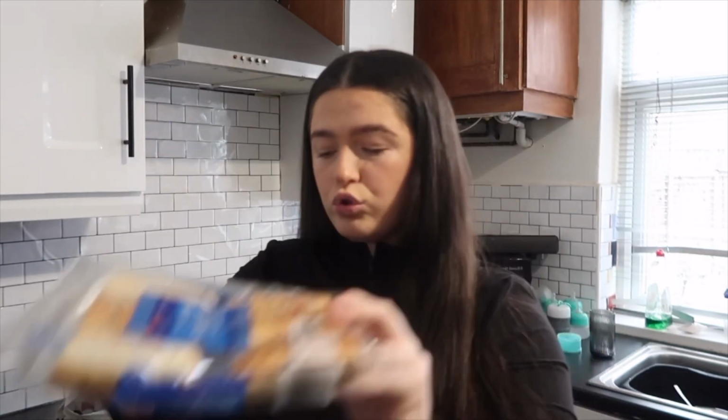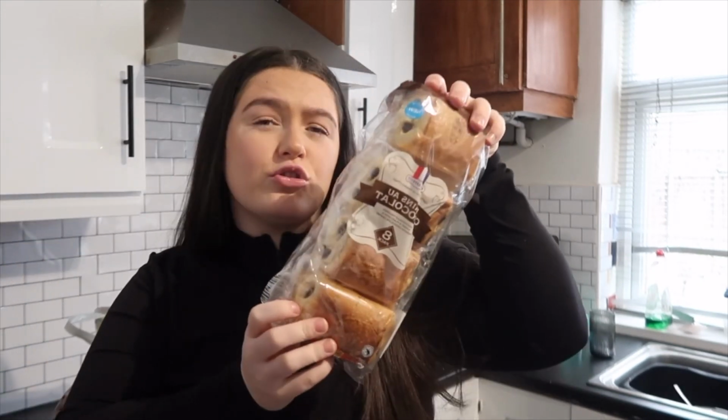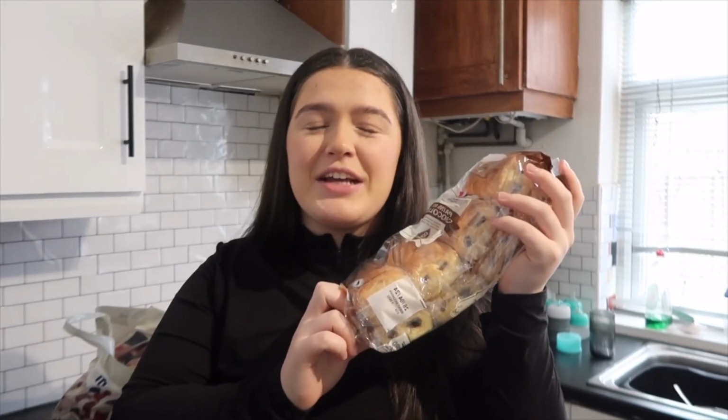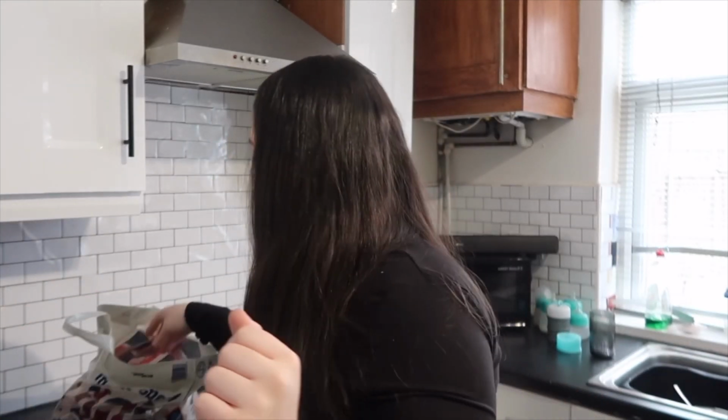Sausage rolls. Love a sausage roll. And I got, what is it called? Pan chocolat. I think you guys said pan chocolat. Georgie likes them too. I got some eggs, some bread, which is like fake Warburtons, because who can afford food nowadays? Not me. Especially veg. I swear bananas are like £3 now or something. It's just ridiculous. That's all we got for the weekly shop.